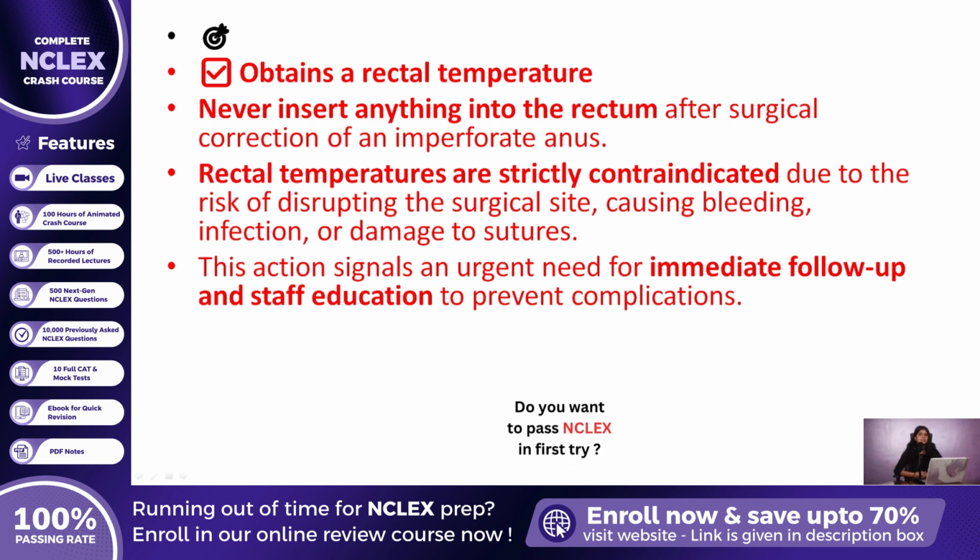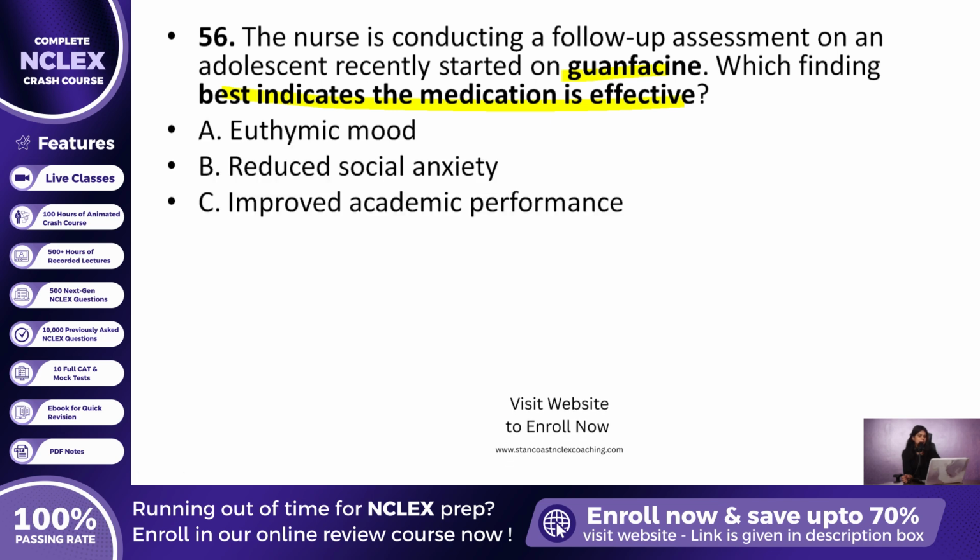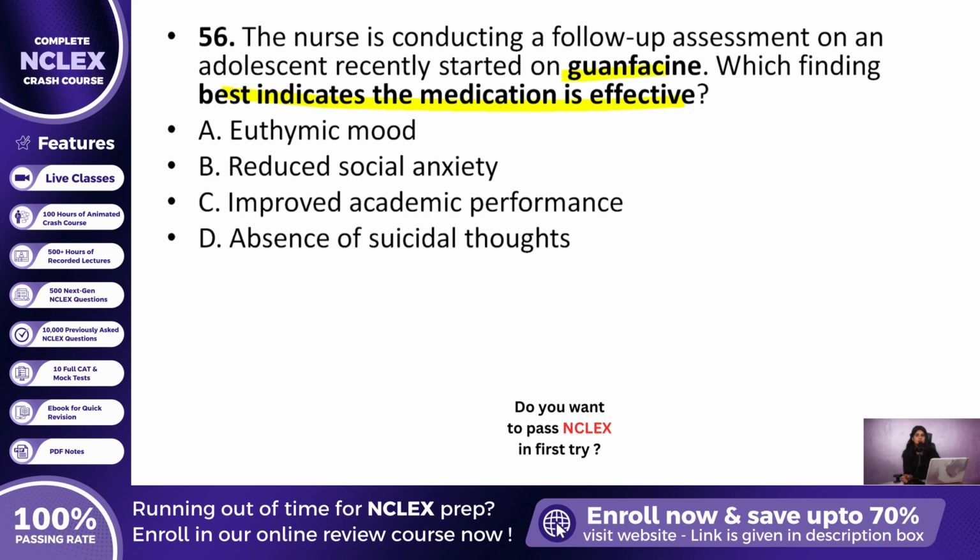Let's move to question number 56. The nurse is conducting a follow-up assessment on an adolescent recently started on guanfacine. Which finding best indicates the medication is effective? Here are the options. A. Euthymic mood. B. Reduced social anxiety. C. Improved academic performance. D. Absence of suicidal thoughts. The correct option is C. Improved academic performance. Here is the rationale.